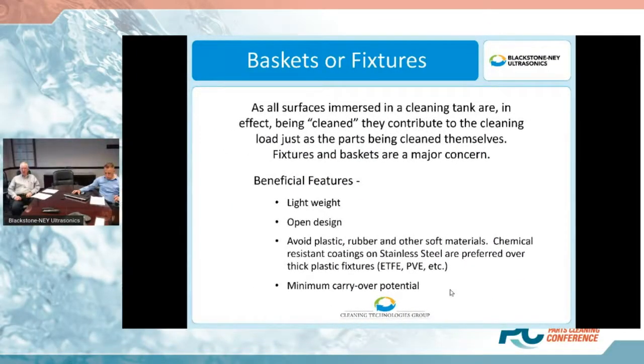Okay, let's talk about baskets and fixtures. That's another big one that we get questions about. And sometimes we wish we'd get more questions about, because people make some serious mistakes in designing their baskets and fixtures.